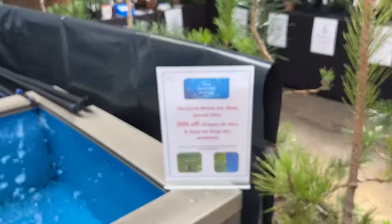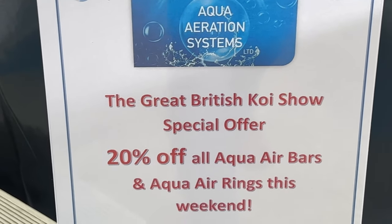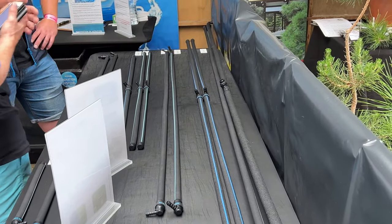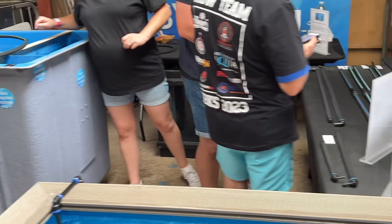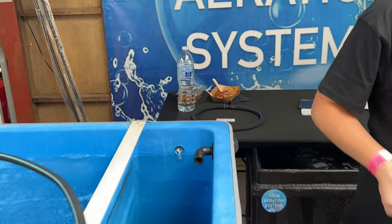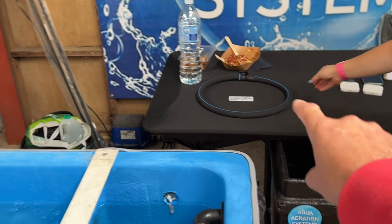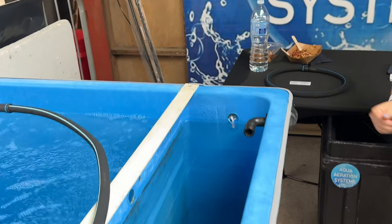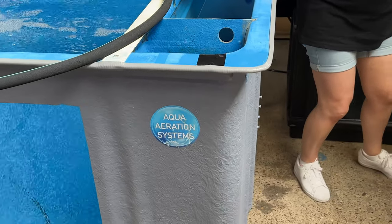See you, guys. Aqua aeration systems. Air curtains, air rings. All the different types that they have there. So you can see here, as you see the little ring there, that's on the table. Every one of the vats has got one of these in, aerating the vats for the fish. There's a pop round so you can see this from the other side.